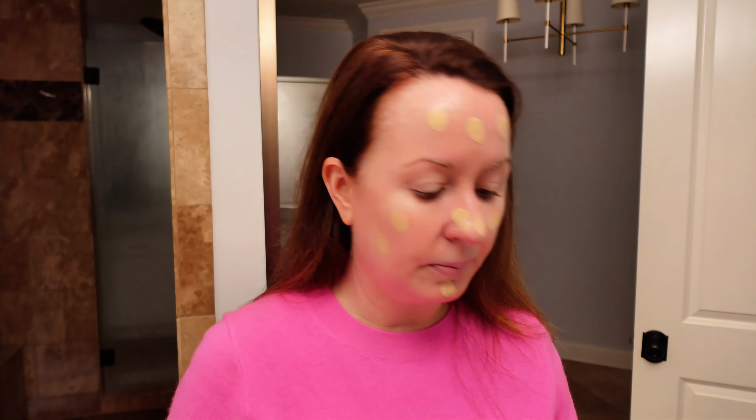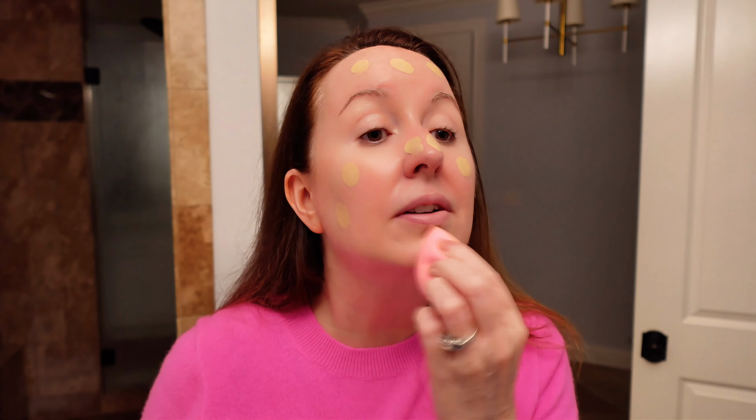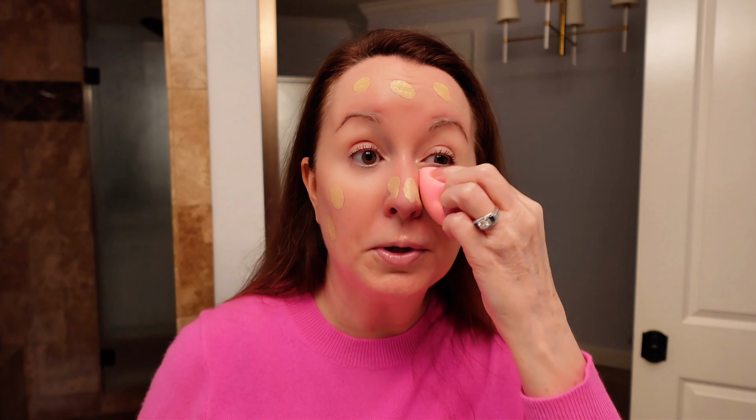All right, so let's see how this goes. I'm going to just look in front in my mirror for right now. And so I just bounce my sponge on top of the foundation. And it looks like it's giving pretty good coverage. We'll definitely get to see how this works today since I am, like I said, extremely red and inflamed. We'll see if it covers it up.